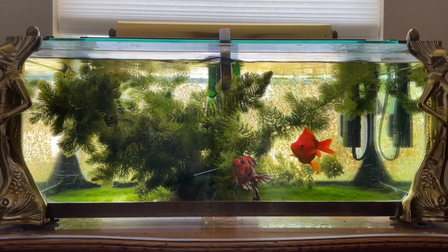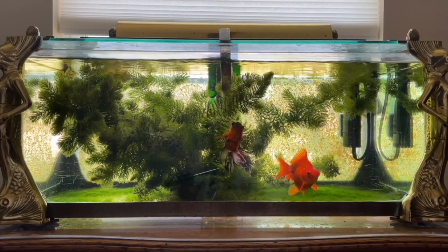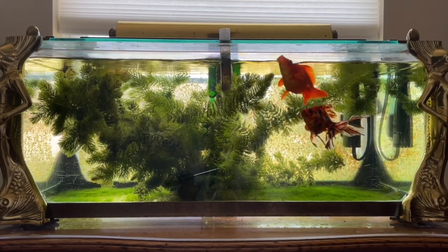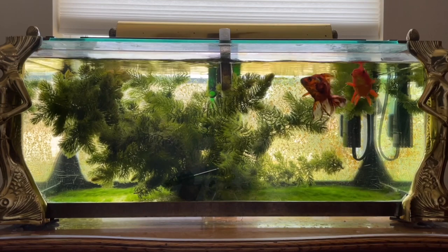I bought ADA Power Sand Advance and JBL Volcano material that I wanted to use below the soil to get the height at the back of the aquarium. That's perfectly fine. He's on the right track. You know, any one of those are perfectly fine.